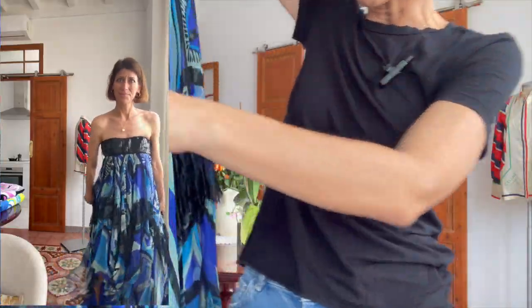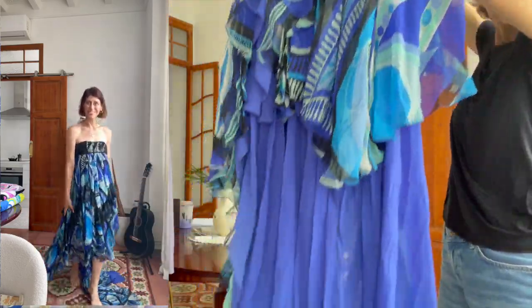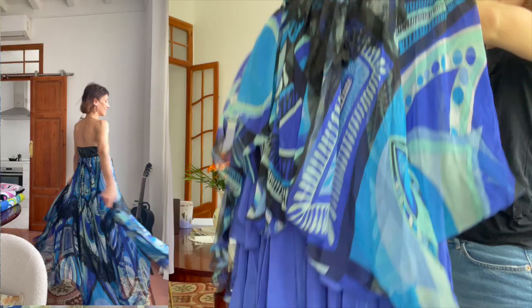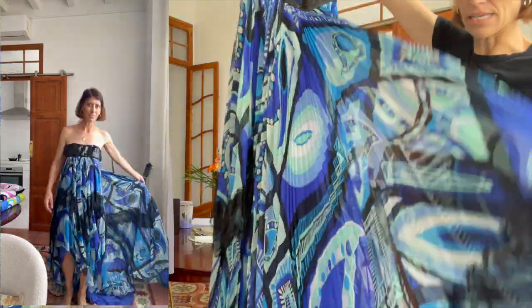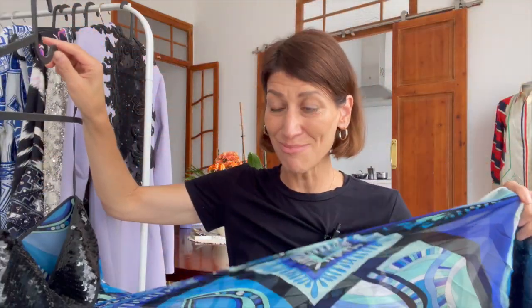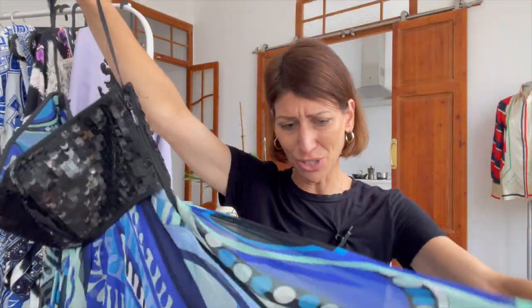The cool thing about this dress, though, is the front is high, and then the bottom has this really, really long, beautiful train with more of this lace going down the back. And this is one of Emilio Pucci's prints. I think this is the Vivara. All of the prints have their own names. I'm rusty on the names, but I think this is a version of the Vivara with the lace and the beautiful train.